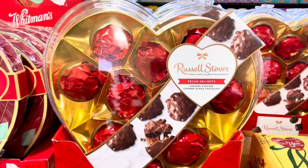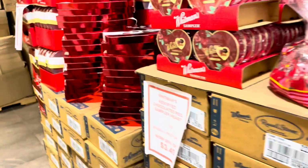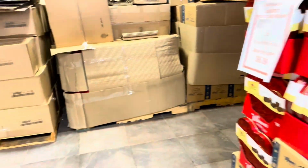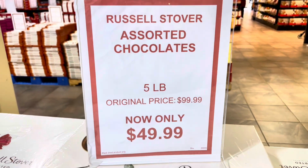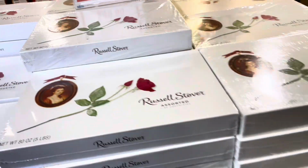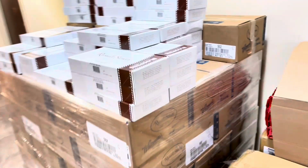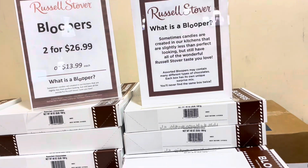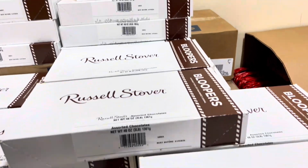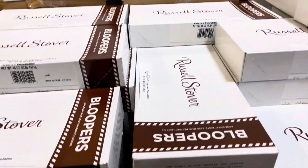Oh, these Pecan Delights here. $9.99 for that package. Remember the other one was $17.99. Oh, 5-pound box. Originally $99.99. It's $49.99. Let's see. Ah, here we go. And they do have bloopers. It says sometimes candies created in our kitchen are slightly less than perfect looking, but they still taste the same. So you can get those. A box is $13.99 each, or 2 for $26.99, which I think is a great deal.